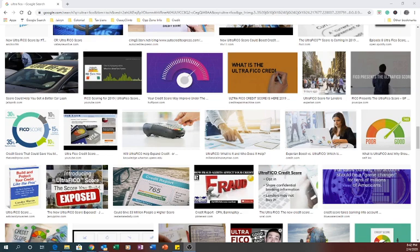Wanted to hop on really quick and talk about the Ultra FICO credit score. Not sure if you know, but this is something that has been implemented in 2020. It's actually not new. It's been around probably for about a year or so. People started talking about Ultra FICO in late 2018, early 2019. It is a credit score that could be good news for consumers who don't quite have the credit scores they need to qualify for credit products, right?